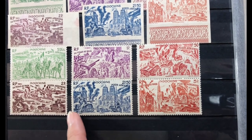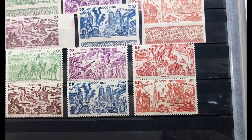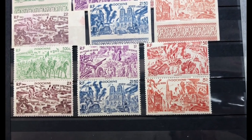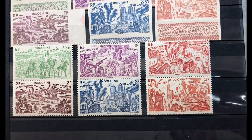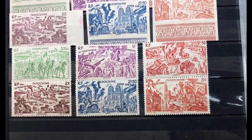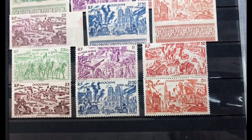This is one of my favorite sets in the airmail stamps for Indochina because of the printing, and just the portraits on there are very beautiful. They're more about the war effort in Europe at that time. And I just enjoy this set. This set is a set of six.